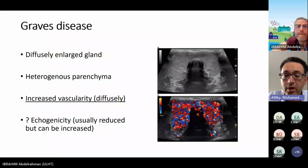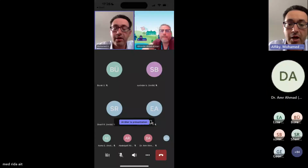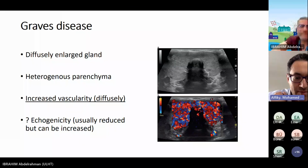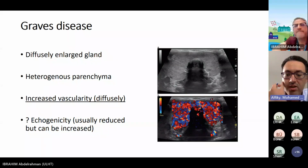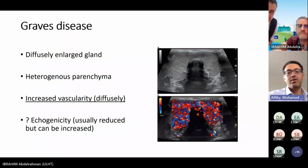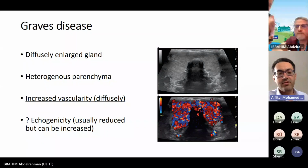Also, the gland will look very large, and you can see here the isthmus is much thicker than the normal gland that we did share initially. The echogenicity can vary, but most of the time it can be reduced, but it can vary in Graves' disease. Next, please.